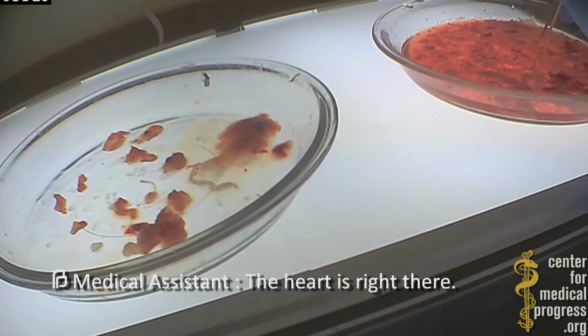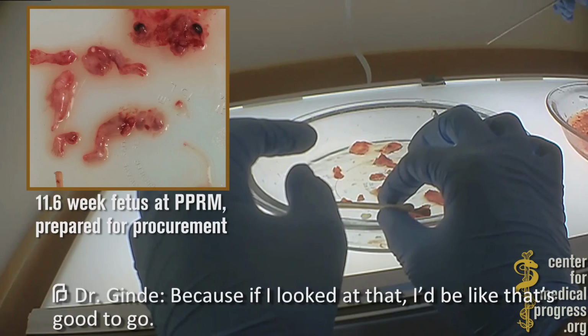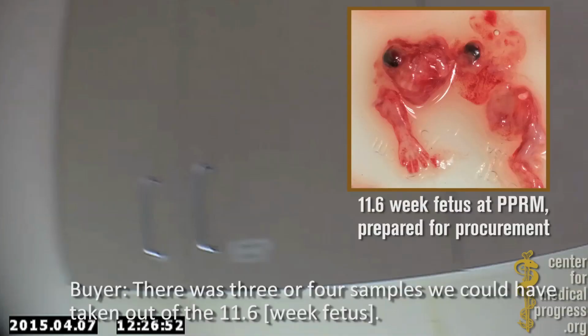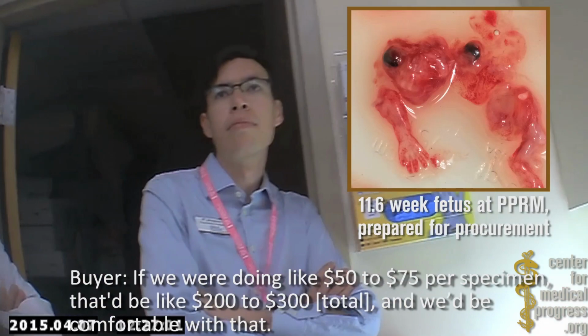The heart over there. So would you call that intact? These are intact kidneys, okay. Yes. Because if I looked at that, I'd be like, that's good to go. Oh, yeah. That's like 21. Yeah, five stars. There were like three or four samples we could have taken out of the 11-6, so if we were doing like 50 to 75 per specimen, that would be like 200, 300, right? And we'd be comfortable with that.